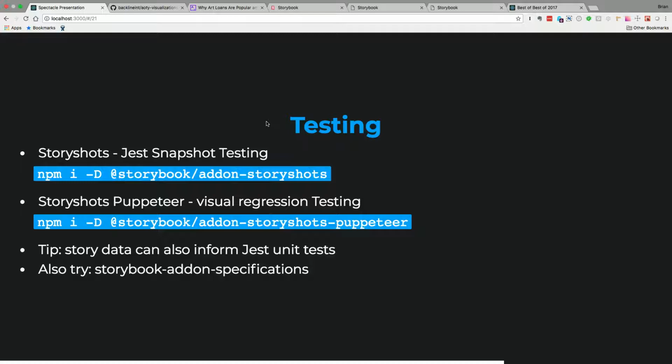One is StoryShots, and that does just snapshot testing. We'll look at some examples, but basically that represents the rendered markup for your component, takes a snapshot of that, and will fail a test if something changes. And then related to that, there's a StoryShots Puppeteer add-on that does visual regression testing. So rather than doing that snapshot, it actually takes a screenshot and compares the screenshots and does the overlay and diff there.